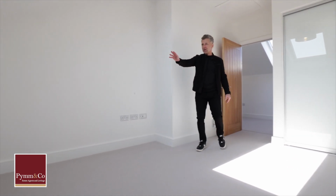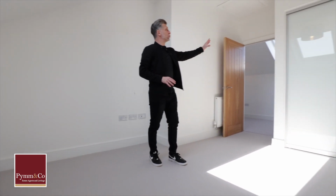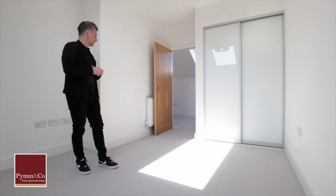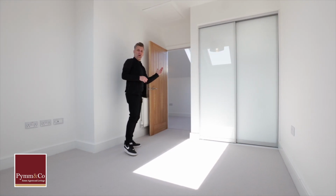This is the first of them, and in this first bedroom again there's storage built into the wall here, which runs the entire length of the bedroom. Built-in wardrobes as well, for the extra storage, you don't have to put any wardrobes or anything up inside your room. There's one more bedroom, the principal bedroom, and a family bathroom. Let's take a look at those.